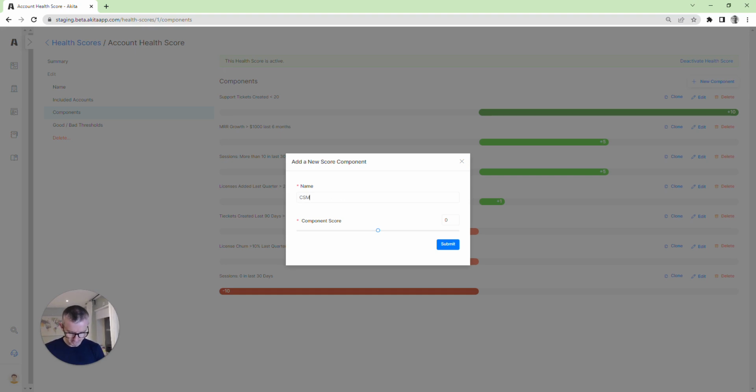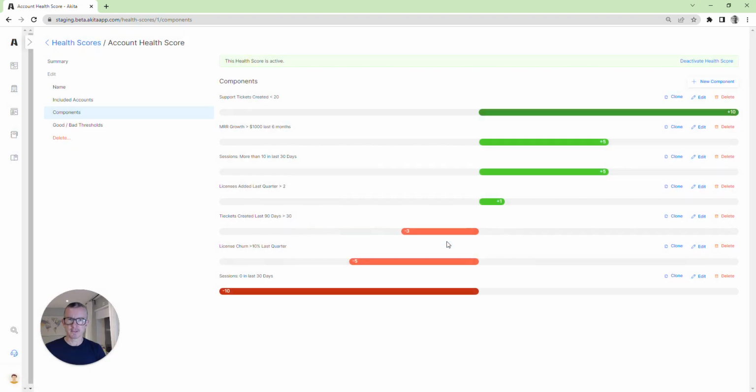I'm going to say where the CSM score is good. So if that's the case, well, maybe I trust my CSMs, and I know they have a really good relationship with their customers. I'm going to give that a heavy weighting. So plus 10 if the CSM score is good, and I hit submit.